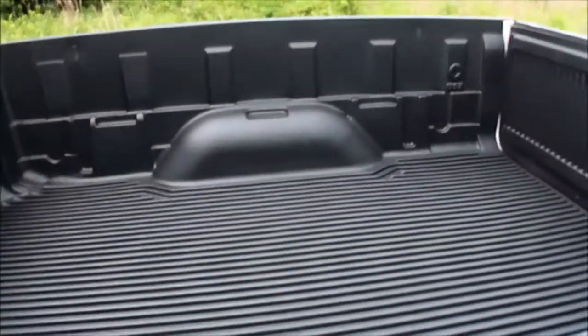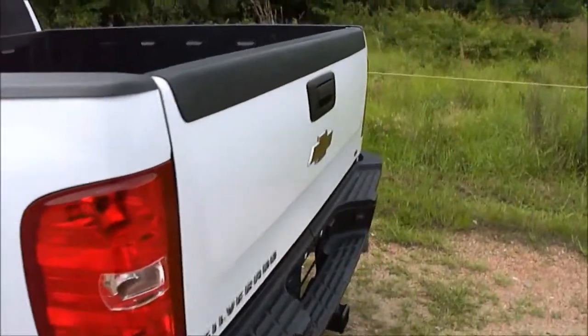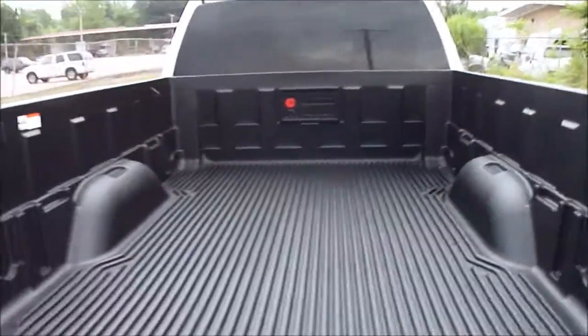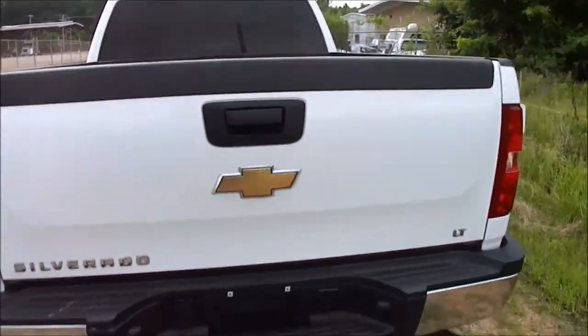This bed liner is fresh, but it's not hiding anything underneath. If you look at the pictures, I pulled it out to take a picture of the bed. The bed underneath is perfect. I'll lift this up so you can see. Never been cut for a fifth wheel or gooseneck. It's not beat up, nothing like that. Bed liner's not hiding anything.